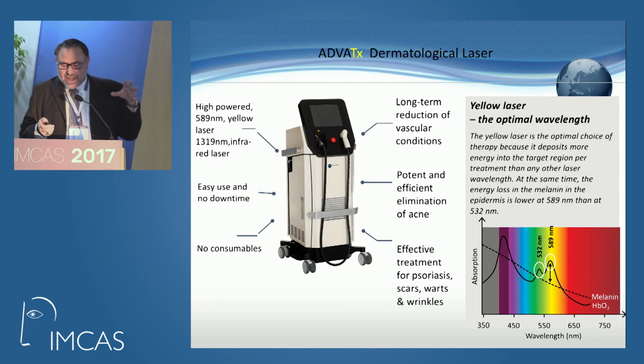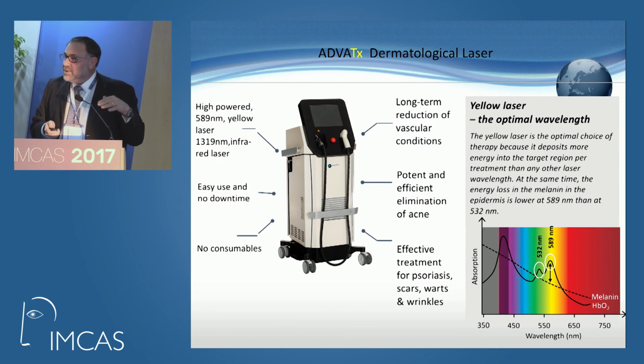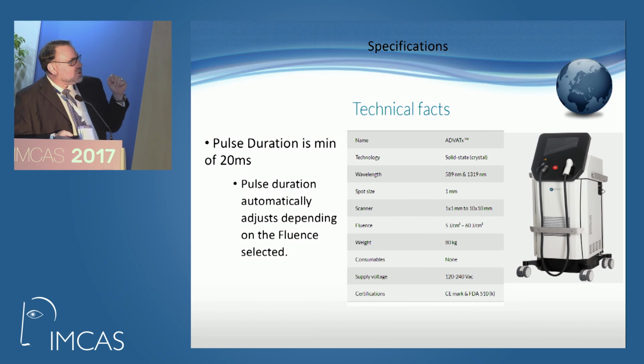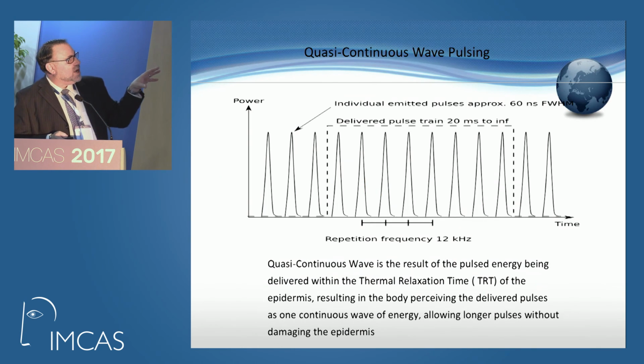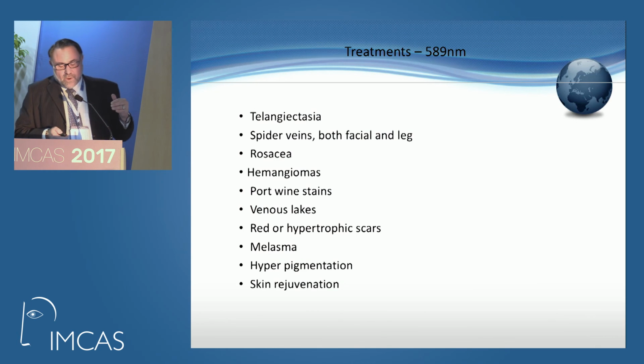So again, yellow becomes really an important color for us to be using, this 589, because it does things very efficiently, very potently, and we can use it for a lot of different things. So it has some advantages as a device that we can use to treat different things. It's got a short pulse duration and it automatically adjusts. It's got a patented pulse synchronization, which is important for this device. And again, it uses a quasi-continuous pulsing pattern, making added safety for our patients.